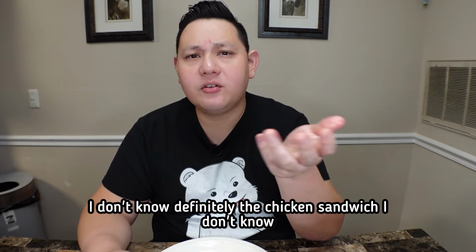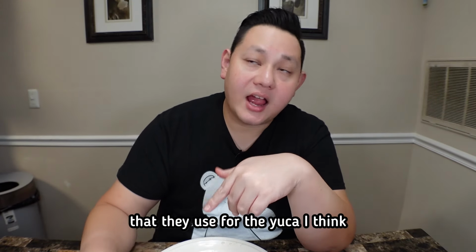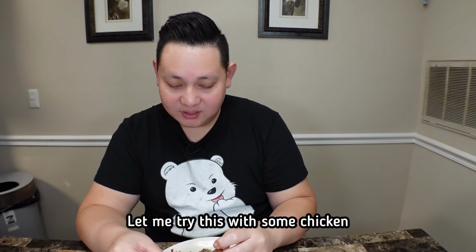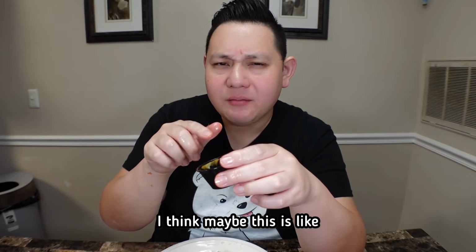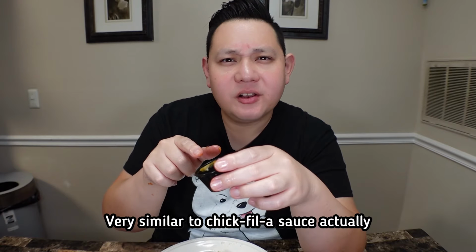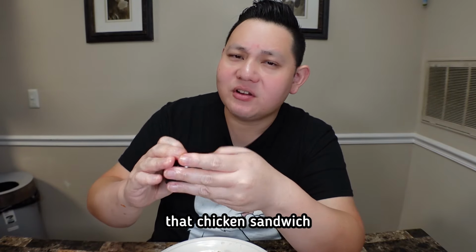Definitely the chicken sandwich. I don't know if they put any kind of special sauce or anything like that. Maybe they put this one that they use for the yuca. I think that would taste actually pretty good with chicken. I should try it right now. Let me try this with some chicken. All right, let's dip it. I got a little piece of chicken here. Ooh, that's pretty nice. Kind of like a smoky, sweet chicken. I think maybe this is very similar to Chick-fil-A sauce, actually. Yeah, this is pretty good. I'm gonna have to go back for that chicken sandwich. I think I'm gonna love it.